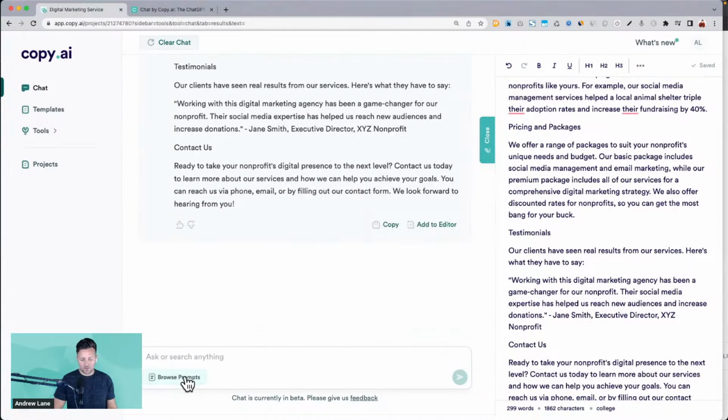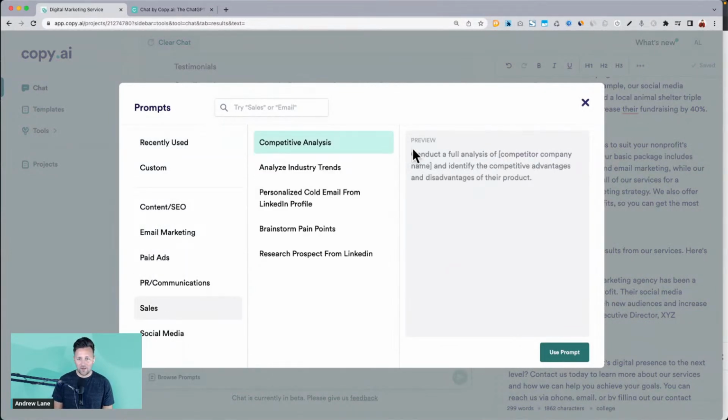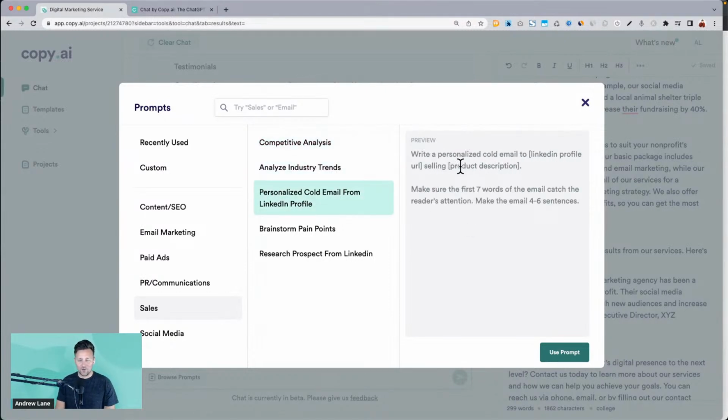The next thing you can do is look through the prompts. So what else can you do here? Well, let's see. Content, SEO. Let's look at sales. Competitive analysis. You can look at other competitors and you can put in their company name and it will analyze it for you. Industry trends. You can do personal cold emails. If you have a target customer, go find their LinkedIn URL. Let's try that out right now.